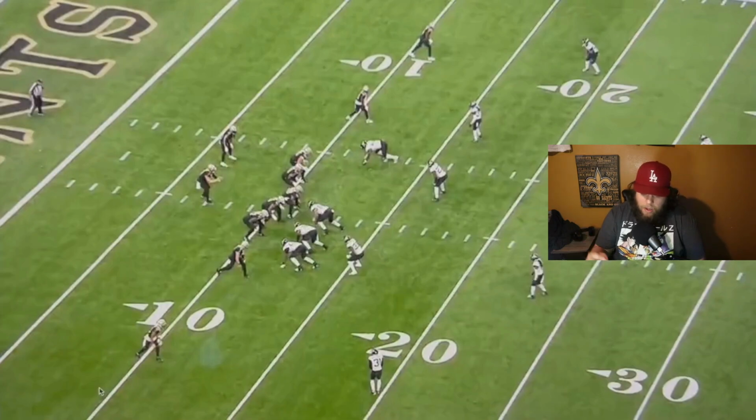Humongous play. Humongous play because it becomes even bigger because after this, when they failed, obviously, Lou Hedley, Saints punter, had one of the worst punts I've ever seen in my life that essentially gave the Jacksonville Jaguars field position in Saints territory already. So that makes this play even bigger. So let's talk about the play.